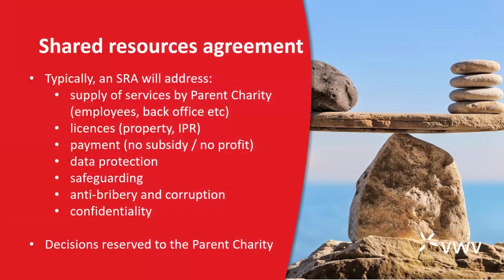So in terms of the shared resources agreement, which I mentioned, the purpose of this is essentially to ensure that the subsidiary has access to the services it will require from the parent charity in order to be able to operate. It is really important that that is on an arm's length basis, just coming back to the principles I mentioned a bit earlier on. And the concept of there being a written legal agreement between a parent charity and its trading subsidiary is very much in line with the guidance on charities connected with non-charities, which I mentioned a little earlier in the webinar. So typically, an SRA will address a range of issues.